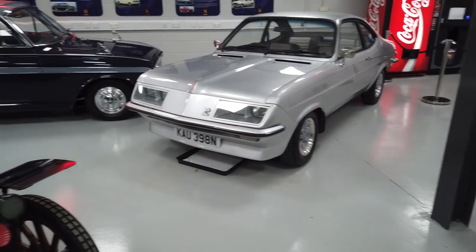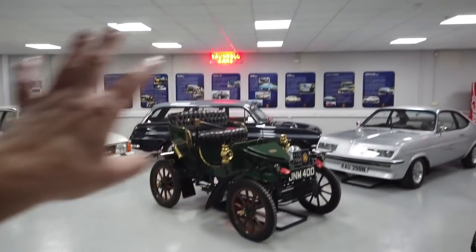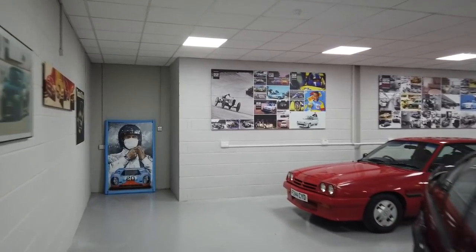That is my favourite out of the collection. I'd like to look at the estate if I had more time, but unfortunately that is it. We ended on the Carlton for you. This is the Vauxhall Cars Heritage Collection. It's not open to the public, it's more for press reasons.